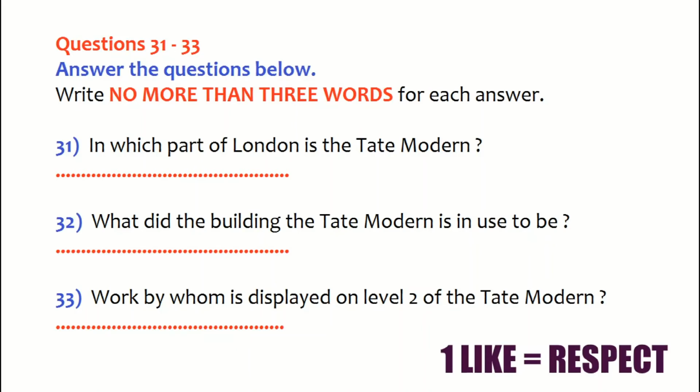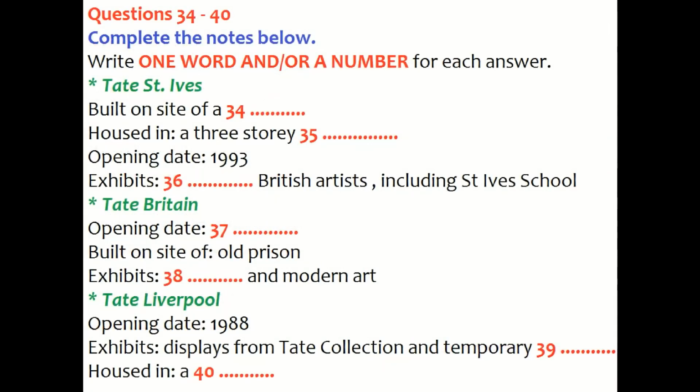Tate Modern consists of 5 levels, with the Tate collection being shown on the 3rd and 5th levels. On level 2, the works of contemporary artists are exhibited, while level 4 is used for holding large temporary exhibitions. Since this museum opened, it has become a popular spot for both Londoners and tourists alike. And believe it or not, it doesn't cost anything to get in to see the collection displays. Before you hear the rest of the talk, you have some time to look at questions 34 to 40. Now listen and answer questions 34 to 40.